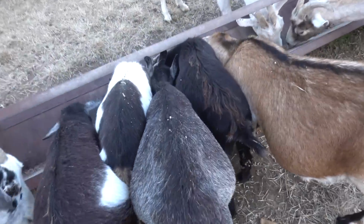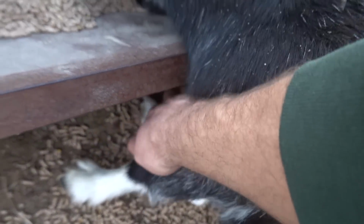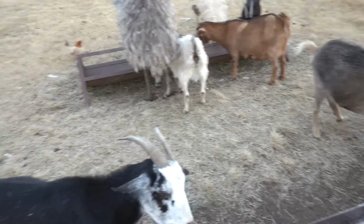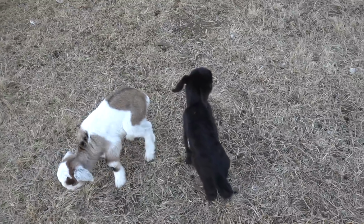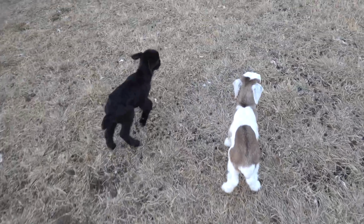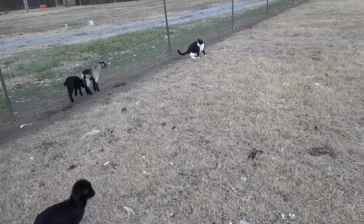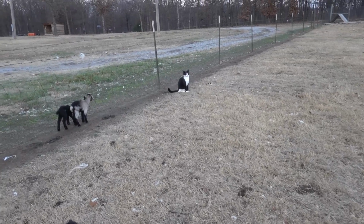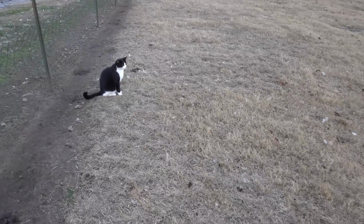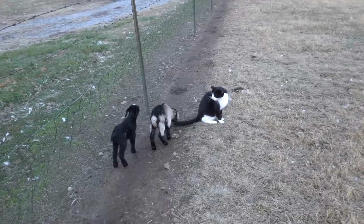And then little Olaf is hiding under here. Hey, there's Olaf. Come here. Olaf, he's hiding. I can't even get to him. I don't know what's going on with that. These little babies are some playing babies. They run and jump and just have a fun day all day long. Uh-oh, they see the cat. Smeagol, you know what happens when you come in here with the baby goats, buddy. Probably not very smart. Yep. Uh-oh, look.